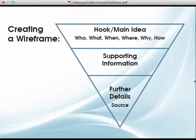Or the outlier, the trend, the counterintuitive fact, yes? And then that's going to be on the top of your page. Not necessarily, it can be in the middle, but that's your main idea, and around that the design unfolds. And then you put in your supporting information, the extra bit of data.